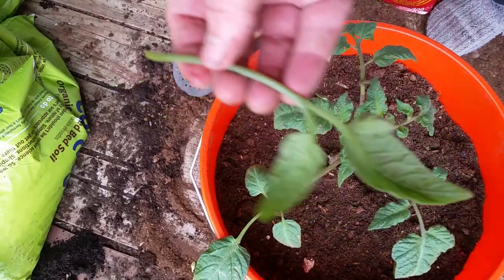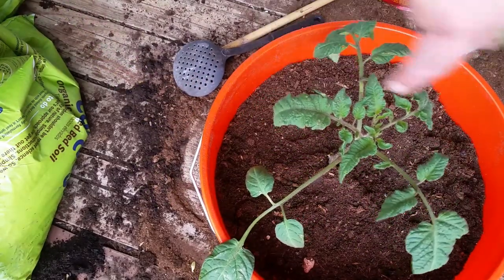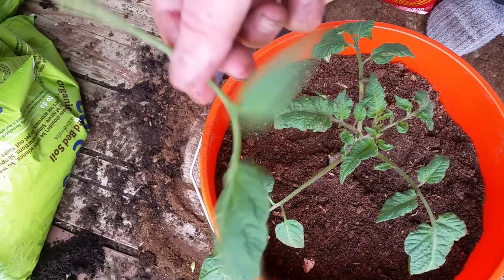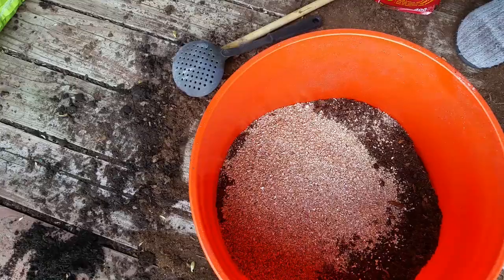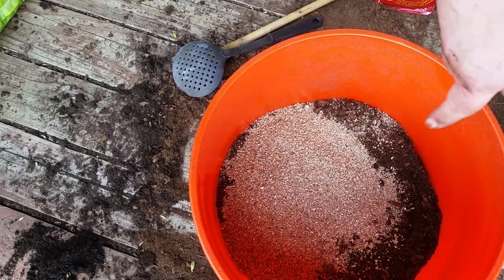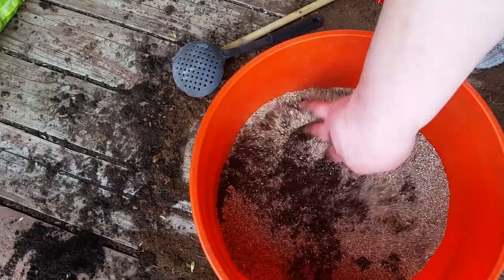I went ahead and pulled off the bottom ones too, because it's got plenty of leaves up here to keep the energy going. And these that I clipped off, I just throw them in one of my buckets and bring it out to the compost pile. Last time I forgot to show you the vermiculite. I just pour about 4 cups in a 5-gallon bucket, and this gets mixed in with all of the other stuff I put in.